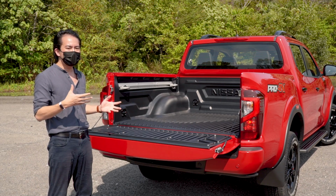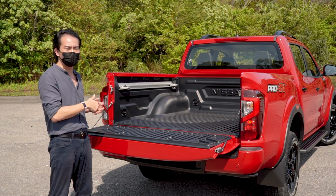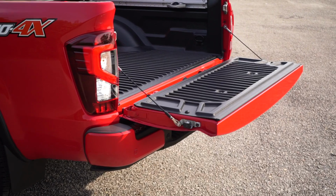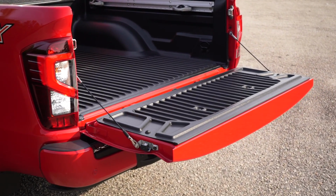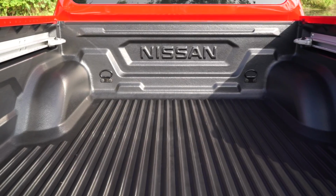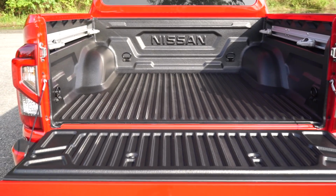The current Navara isn't exactly the best to carry large items in. It has a coil spring suspension, and that makes it sag a little when you're carrying heavier items. On this car, the rear multi-link suspension has dual rate coil springs, and that means that the total amount of payload that you have on this car has been raised up to 1.1 tons.